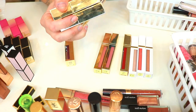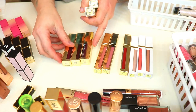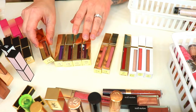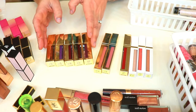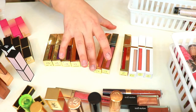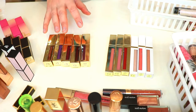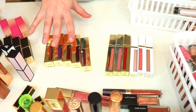I also have these, which were the holiday ones, I think from one or two years ago. I like these. I don't use them that often, but they come in clutch every so often, and I love the fact that they're minis. I also have the nude range of these as well. They're just down somewhere that I forgot about. So I'm going to keep all these because I love Scott Barnes lip products.